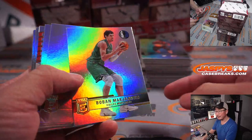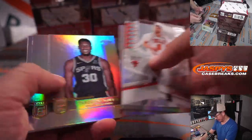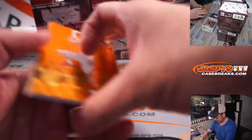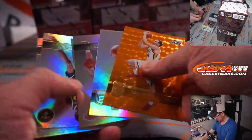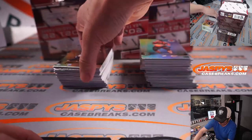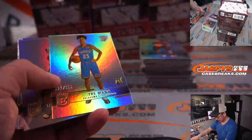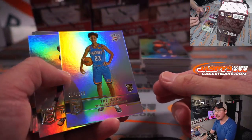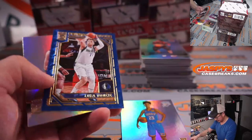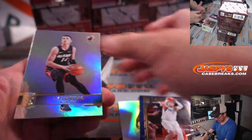It's a little hard to see the name just because they reflect so easily, but keep it at a nice angle there. And of course, all cards ship. There's Trey Mann, 628 out of 999 for OKC. There's Luka Doncic, 80 out of 99 right here, primary colors.